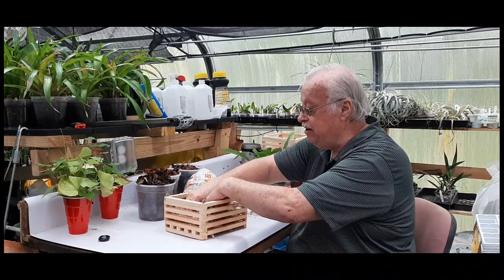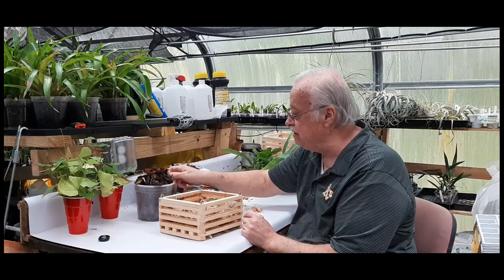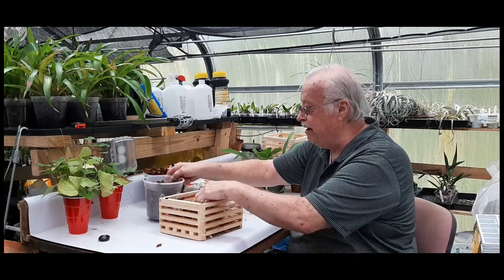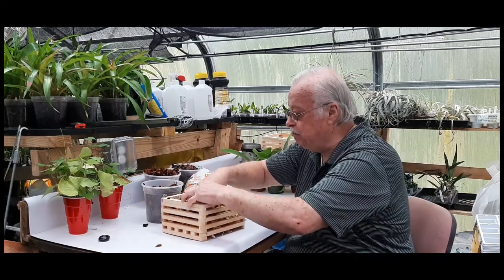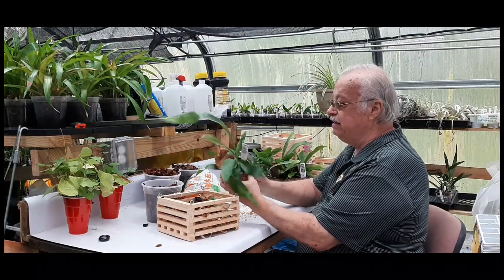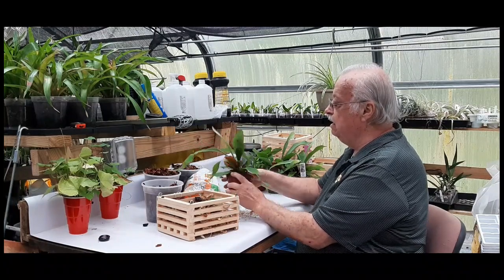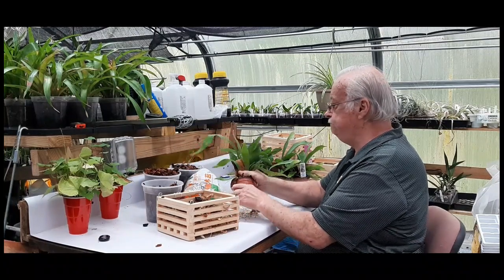So I'm going to put some moss in the bottom of my basket. And also, the basket has big holes in it, so I don't want the bark to fall out. So I'm going to put a little bit of bark to start with. And then we'll take this fern, take it out of the pot.